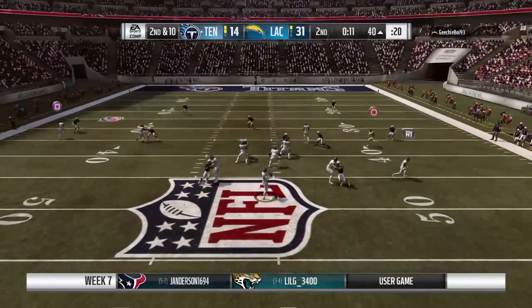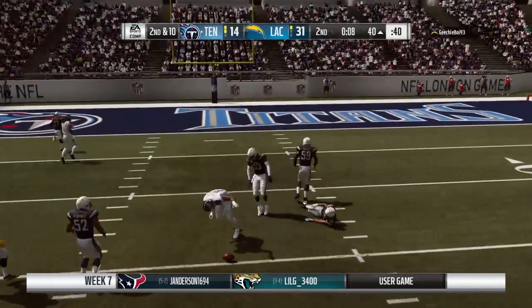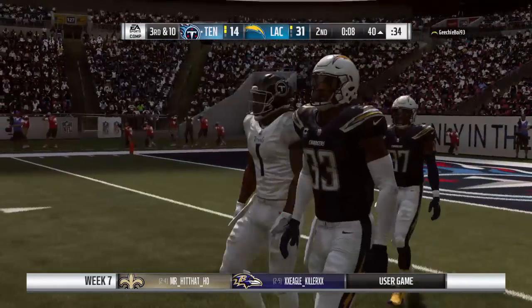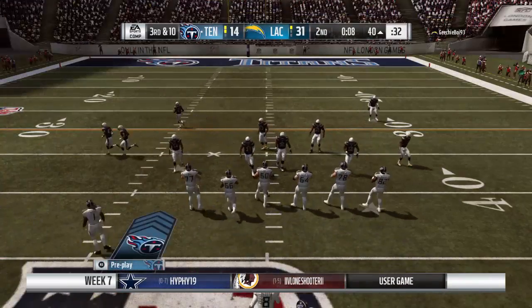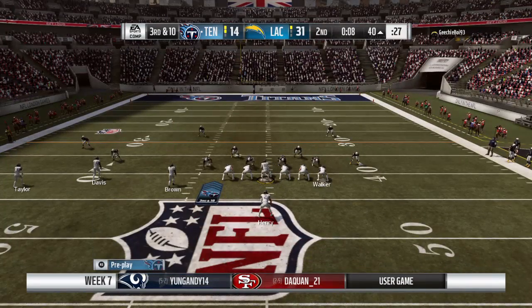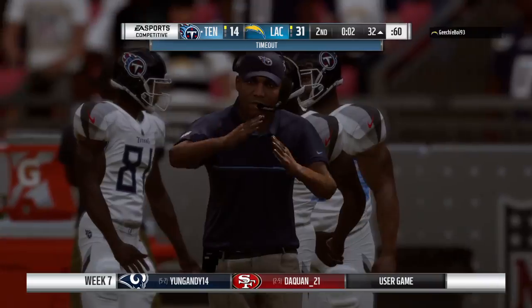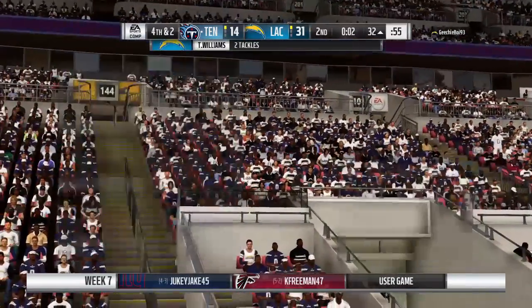Throwing again, Mariota on 2nd and 10. And the hit jarred it loose. It's incomplete. This offense was on the move. Now 2 straight incompletions have them looking at 3rd and 10. Mariota hands to Henry. And he gets it down to the 32. And we're going to get a timeout with 2 seconds remaining in the second quarter.